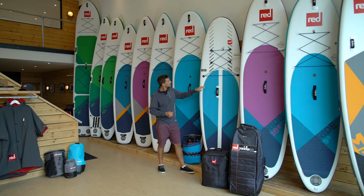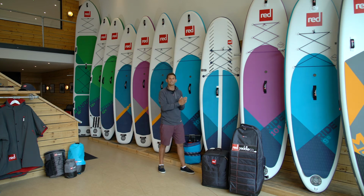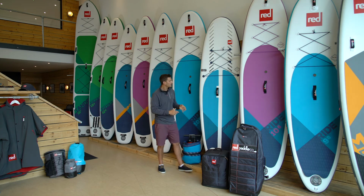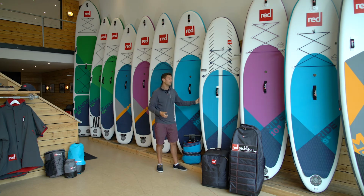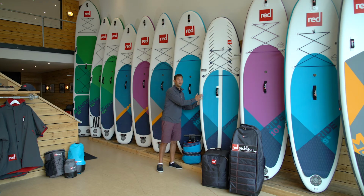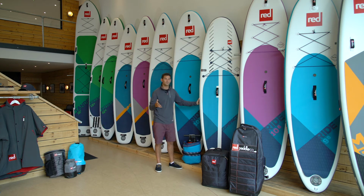So you can see the deck pad is cut in two. That allows you to fold the board when it's deflated before you roll it. And also the carry handle has been put just off center. That actually has the added benefit that if you're a slightly smaller rider or a slightly taller rider, you can choose which side of the board you pick the board up from, making it much more comfortable to carry it over longer distances. And that's one of the real benefits of this board in terms of carrying it, transporting it, and going on those longer adventures.